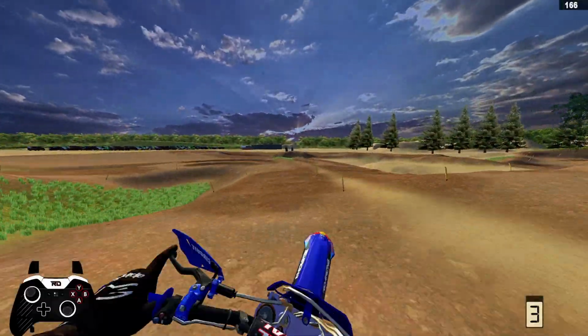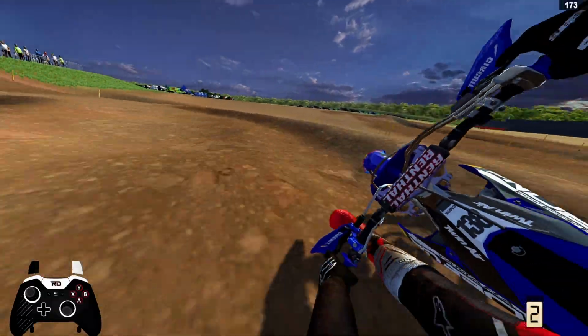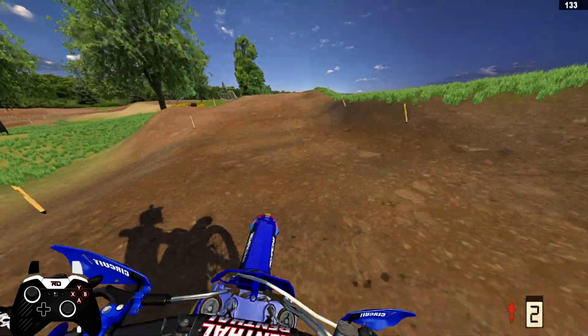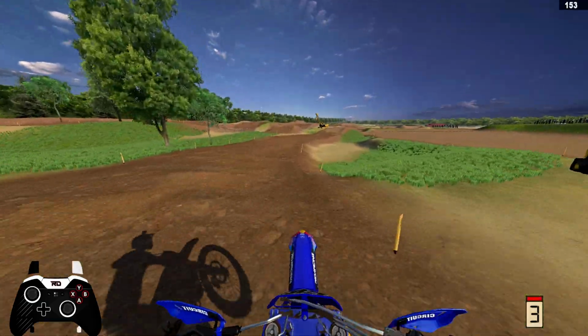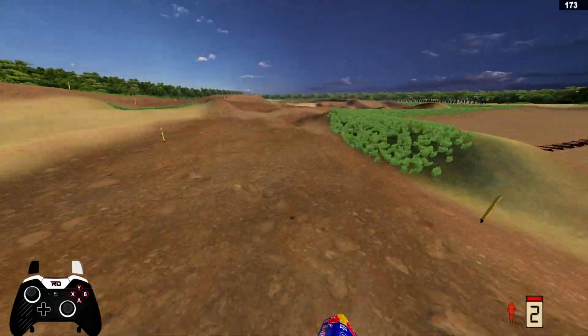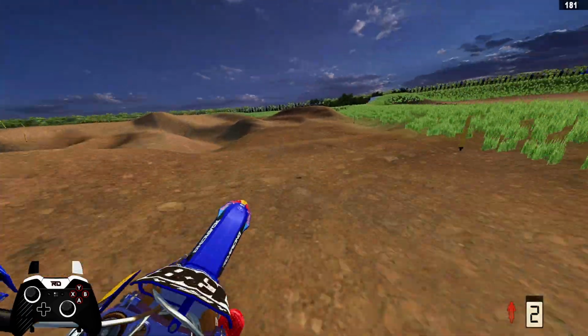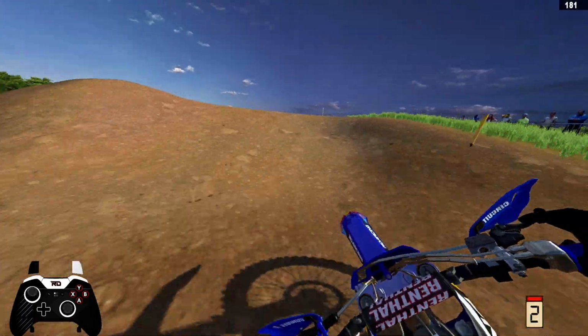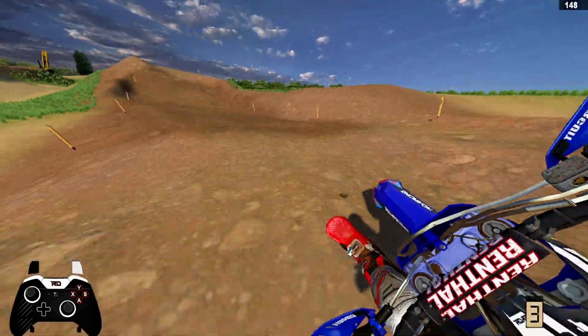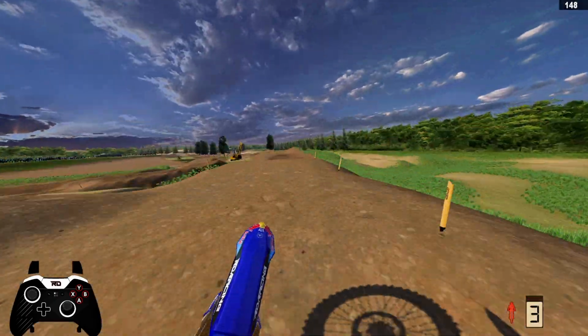Alright boys, we're over on the medium tires now. This is on Wildcats MX Park, I think it's called. I've never played this track, so forgive me if I'm bad. But we're here just to test the tires. I was searching for a track that was compact soil, and this is the one that they said would be compact soil. So this is what should work with these medium tires.